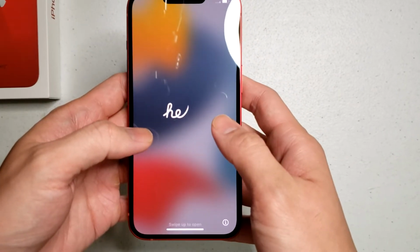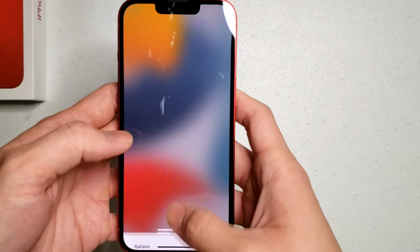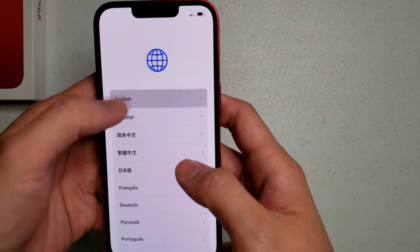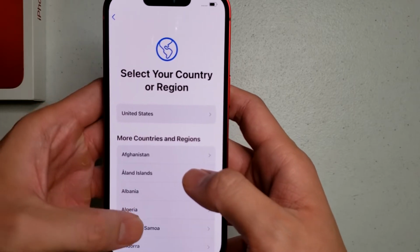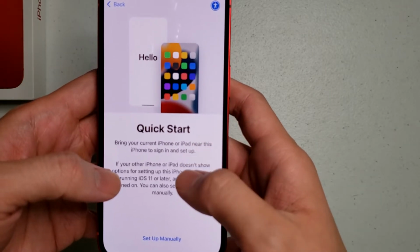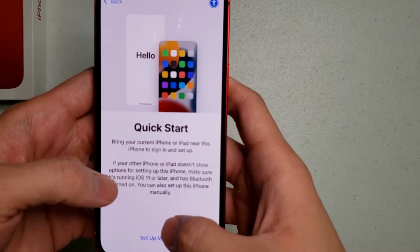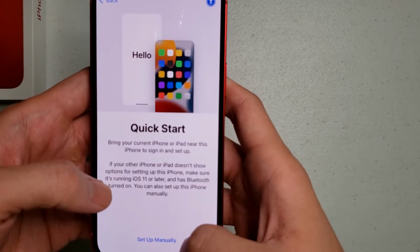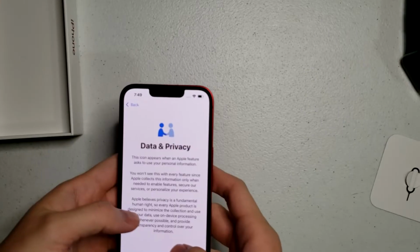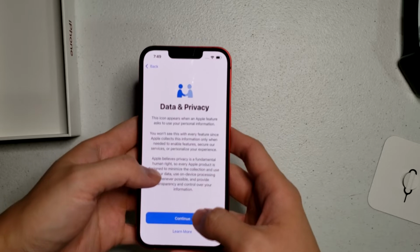Let's go ahead and turn on this iPhone. I'm going to take you guys through the whole process of starting the iPhone and transferring, if you're coming from an Android, transferring it to the iPhone. So let's go ahead and click on this. I'm English speaking. Let's go. We're in the United States. I'll click on that, and I'm going to go ahead and set this up manually. Now we're at the data and privacy screen. So let's go ahead and set this up.